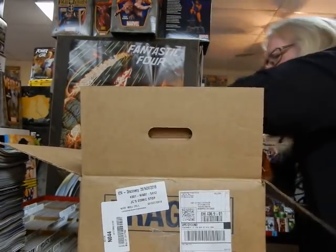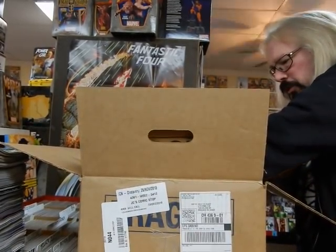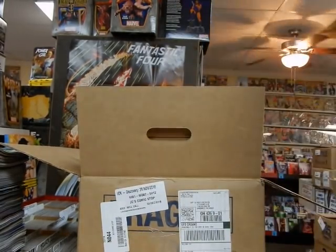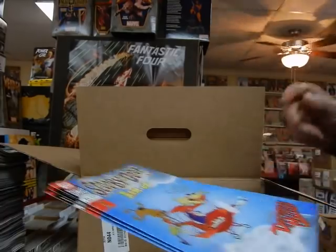See what's on the other side of this. Actually, there are some comics that were hidden underneath, as Diamond likes to do. They'll have stuff hidden underneath that they don't give you indication of. So you might just throw the box out thinking that you're shorted, but you actually weren't shorted. We've got Scooby-Doo Team Up with Dastardly and Muttley.